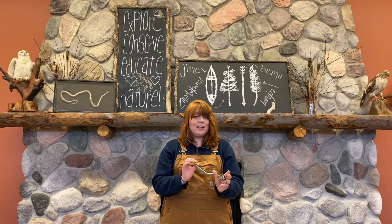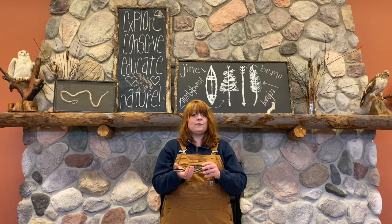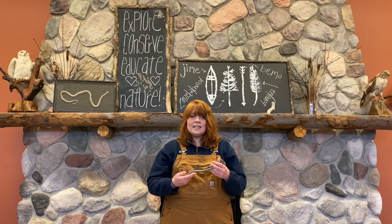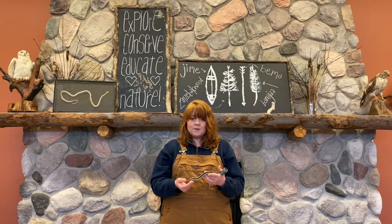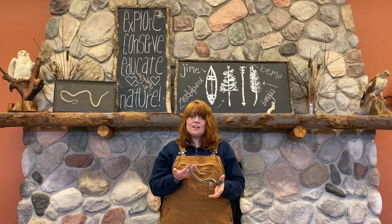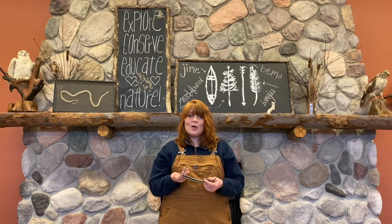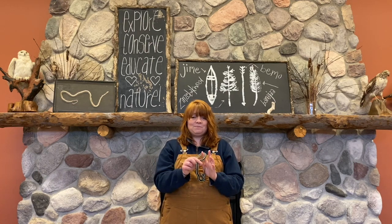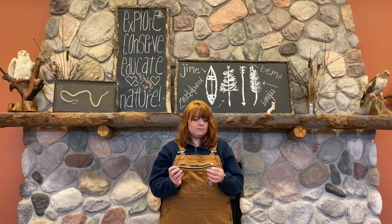Now, one of the other interesting traits or adaptations I have learned about the garter snake is what it does, so its behavior, in the winter. This is a native to Minnesota snake. It doesn't slither all the way down to Florida to migrate and keep warm in the winter. Instead, it is a true hibernator.